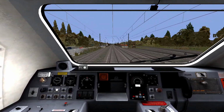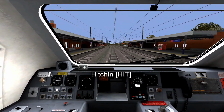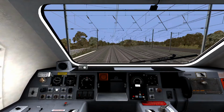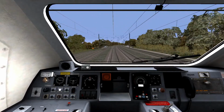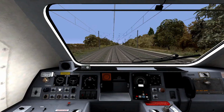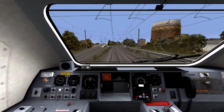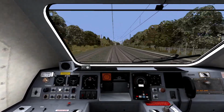This is Hitchin. So the line to the right goes to Cambridge, and we continue north towards Peterborough. How long have I been recording for? Oh, 20 minutes. Yeah, this train is really fast. On the left is the flyover that goes over the East Coast main line and towards Cambridge. I wonder how long that's been there. Probably not very long.